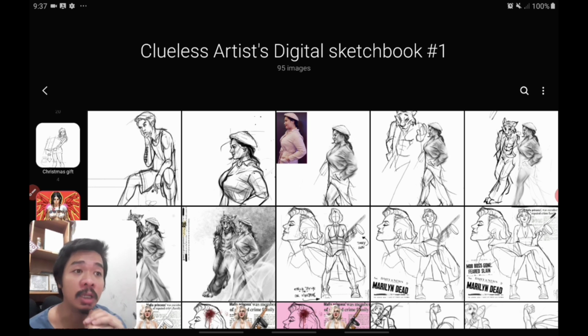There are also some other sketches here that are mine, because they're concept designs for the comic book that I am also making. So again, I'm going to point out the ones that I made originally and the ones I drew based on a reference, and I'll be posting the original artwork as well. Okay, so let's begin.